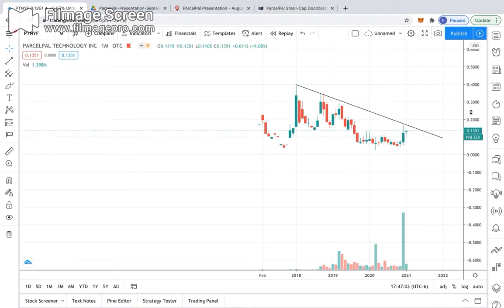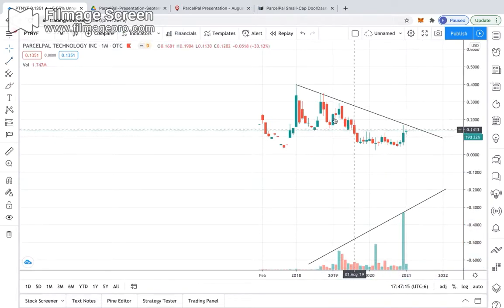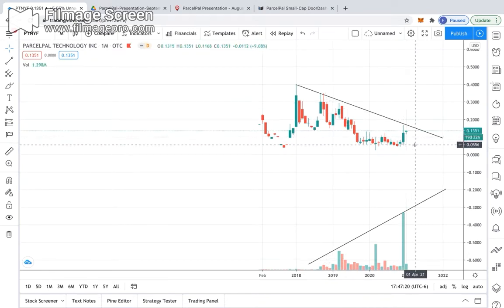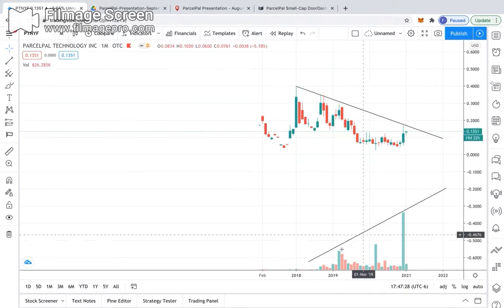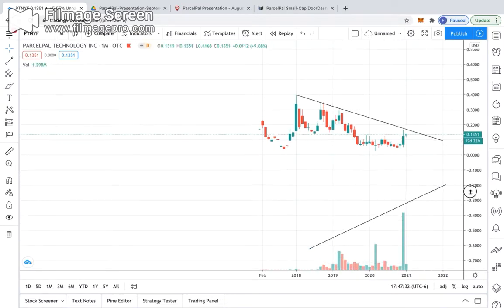So if you've seen my videos before, you know I like to generally start things out with some technical analysis. What we're going to look at right now is what I've called the coil before. Basically there are two components to a coil. You have price in a downward slope. We can see here, we're down from a high of 34 cents to about 14 cents now. And the second part of the coil is the volume showing the opposite slope, a rising slope.